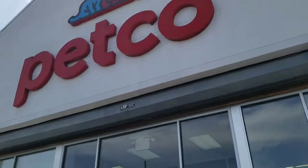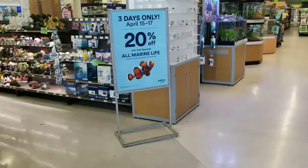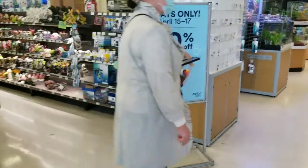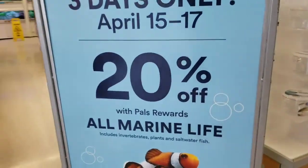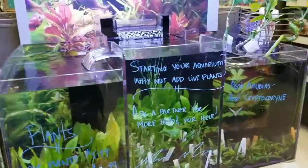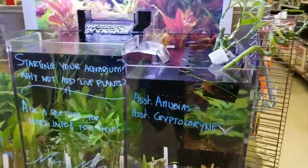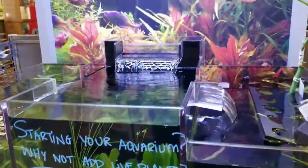Let's go inside Petco and I'm going to show you how to carefully select fish. I'm going to take advantage of this 3-day sale and this 20%. See what I can see. You do see some of these stores with some really nice systems. You can always tell how good a store is by how clean the system is kept.